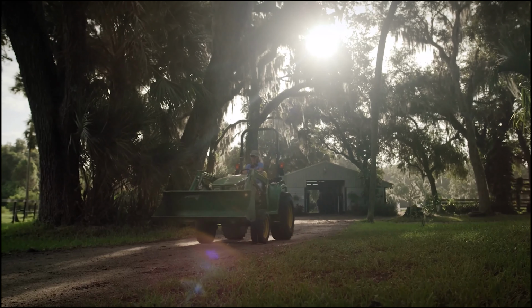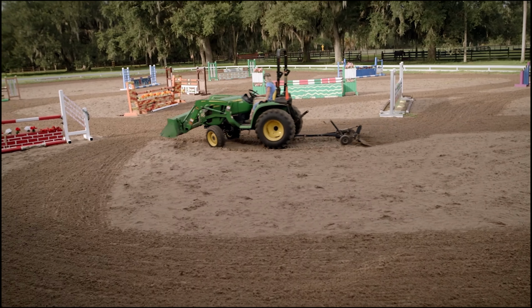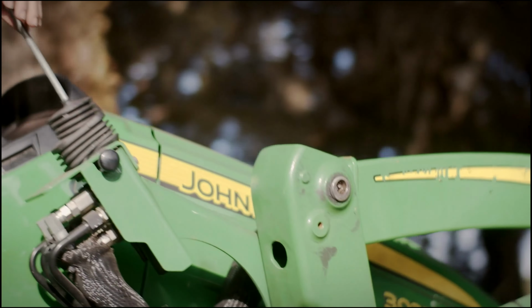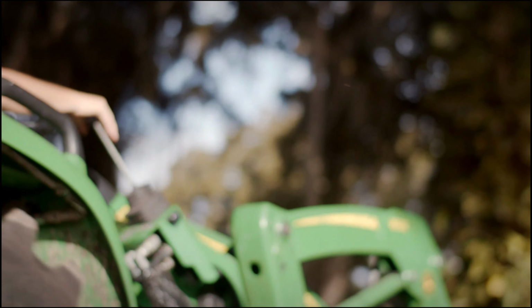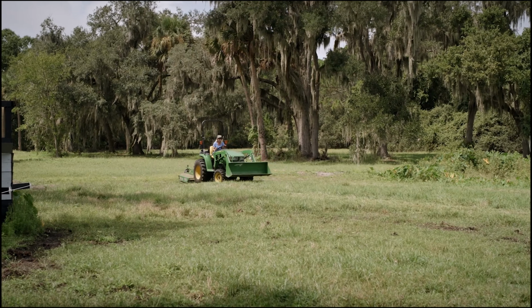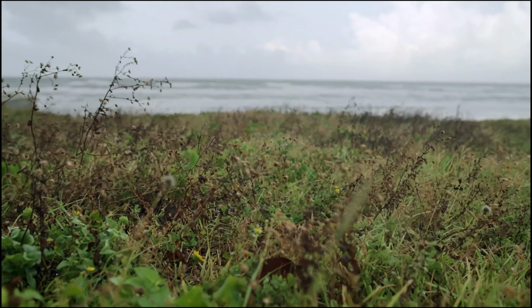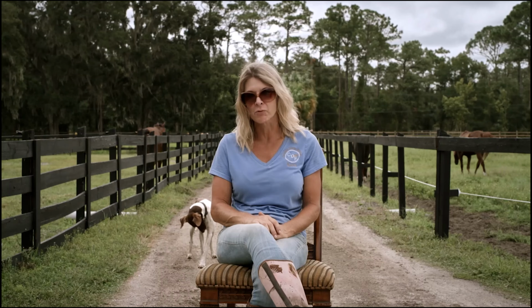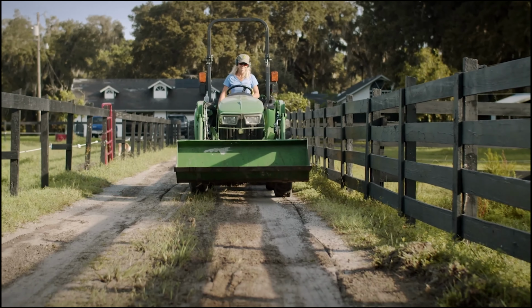It's so easy to use. My 68-year-old mother has never driven anything like this before, and she was scared to death of it. And once she did, she loves it. She drives it all the time for me and helps me out around the farm. Being here in Florida, we deal with a lot of hurricanes, so it can be very stressful when we're in the path of one. That John Deere helps me so much.